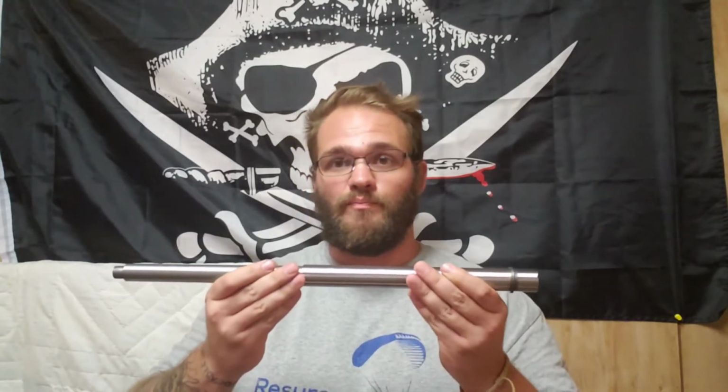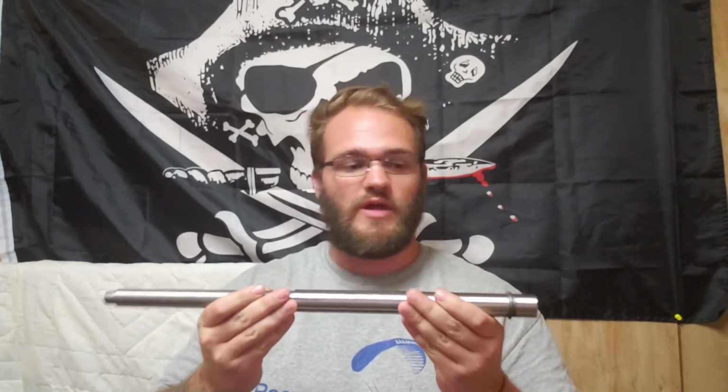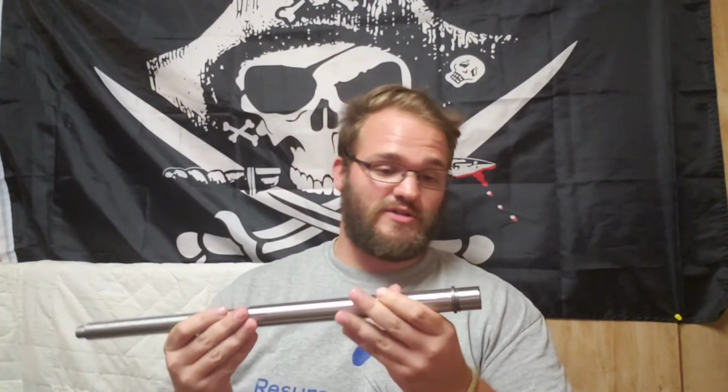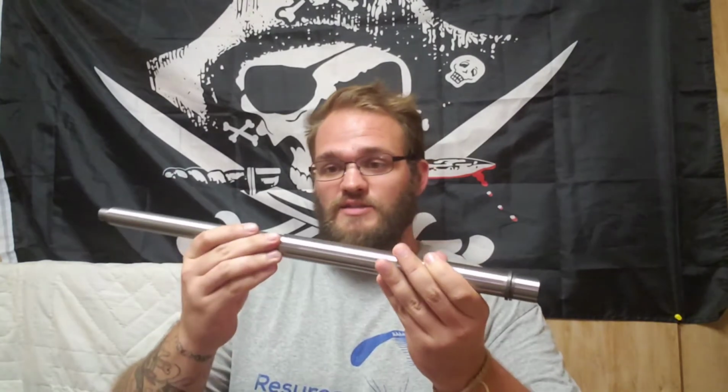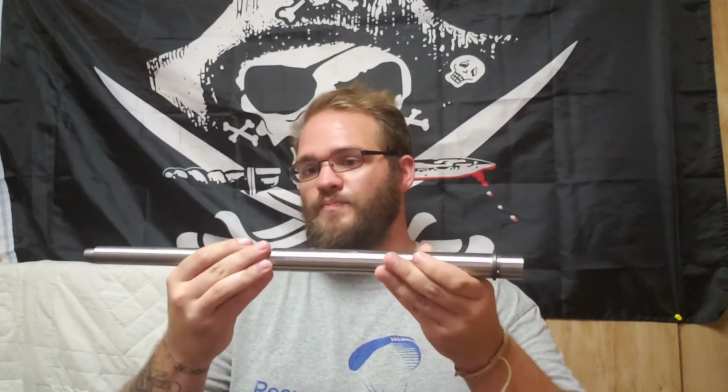Mine is stainless. My 18 inch is stainless. So other than me bore scoping this, which I'm going to have you guys see the inside, I'm going to show you what the insides of this thing look like. There's nothing really special to say. Like I said, it's a 1-inch profile up to the mid-length gas system.